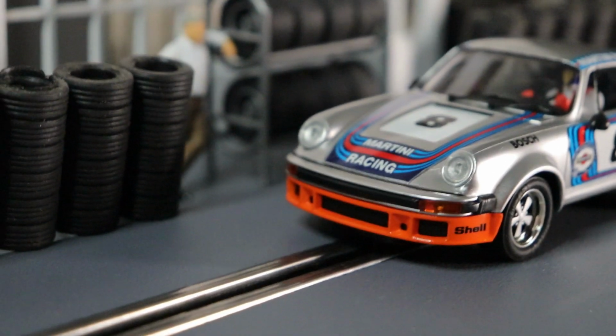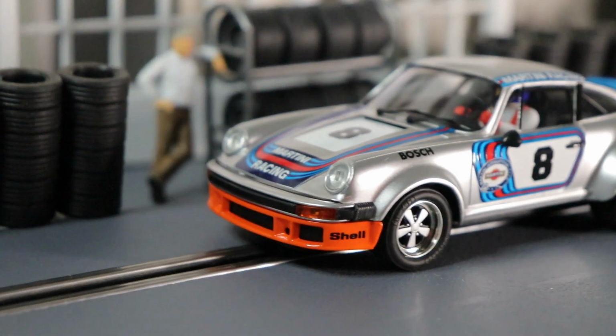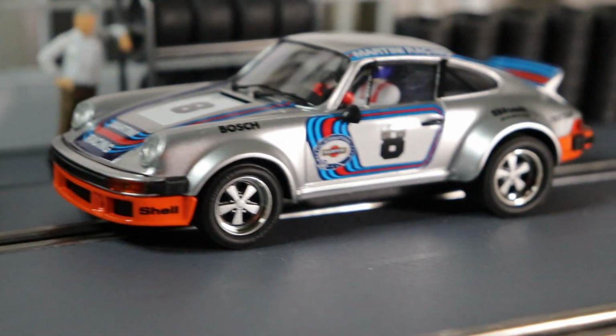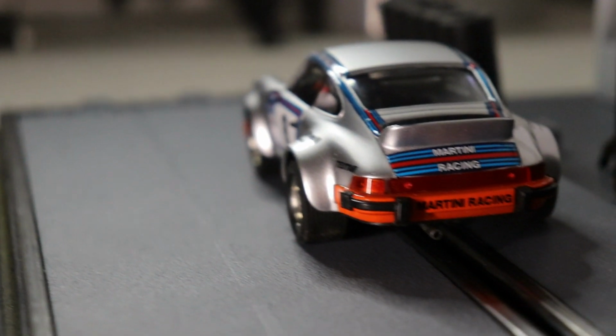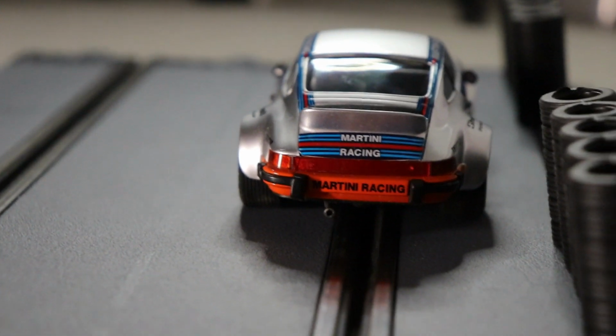Absolute stunning slot car. Now, I know this series is called My 5 Favorites, but this is definitely a favorite of mine in the Ninco range. Now, in Australia, a lot of Ninco cars are collectible, and I will say this is one of them. You don't really see these come up for sale much, most Porsches in the Ninco range, but when they do, snap them up because they are quite collectible. Now, it's an older slot car, but you wouldn't really tell. It looks incredible, so a definite banger in my collection.